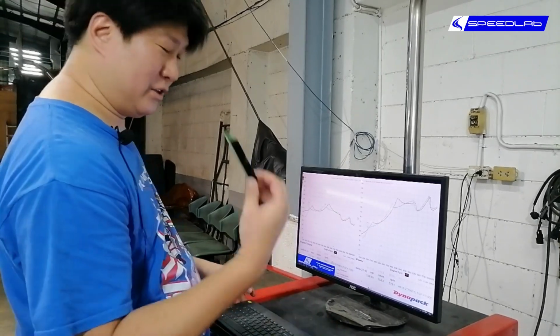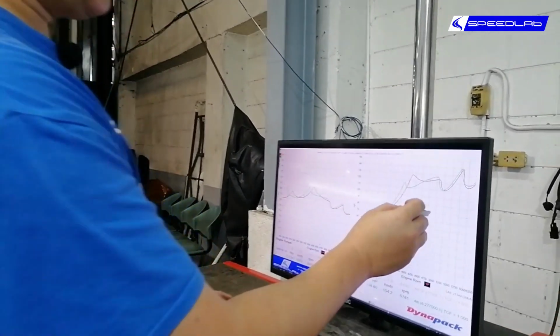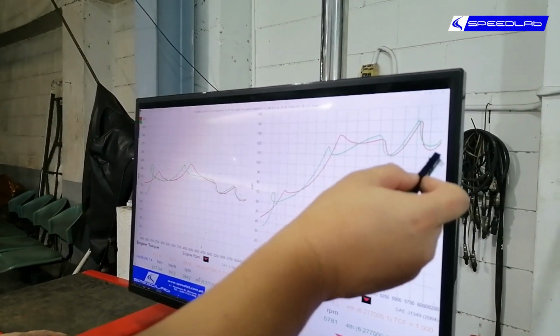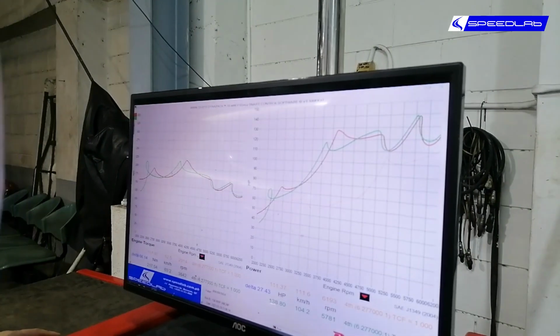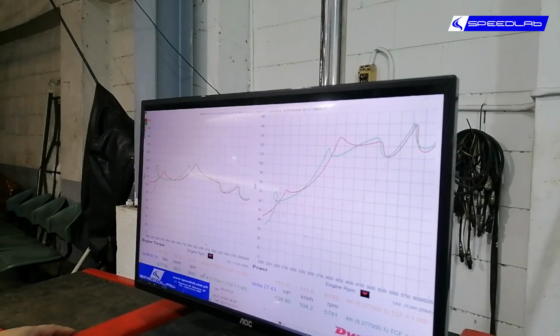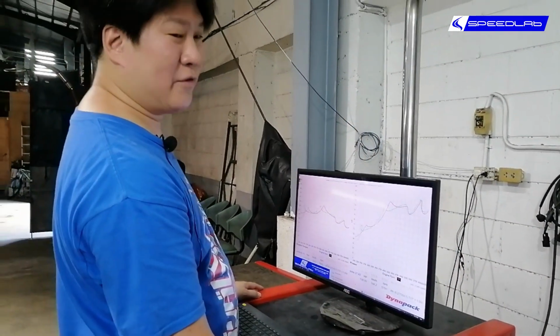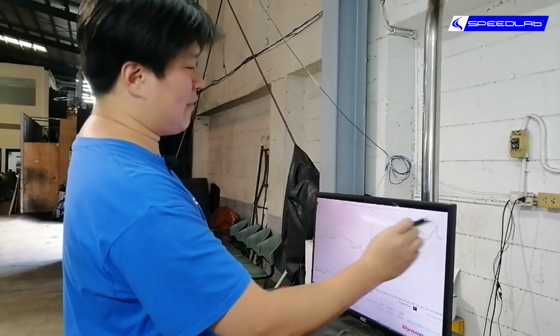Okay, tuning is done, and this is what we have. This dotted line here is stock right there. So this is about 110 horses at peak. This is at 6,200 RPM. So that's pretty much correct. These things are rated around 150. So 40 horses, drivetrain loss is just about right. Then these two lines are after when we tune it.